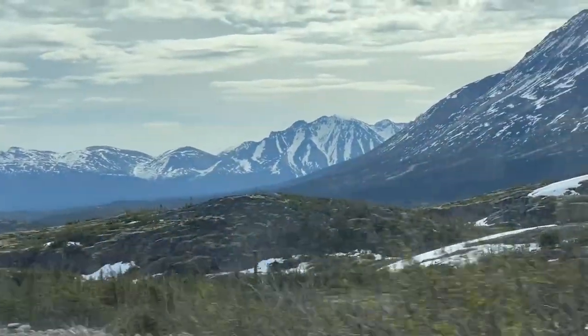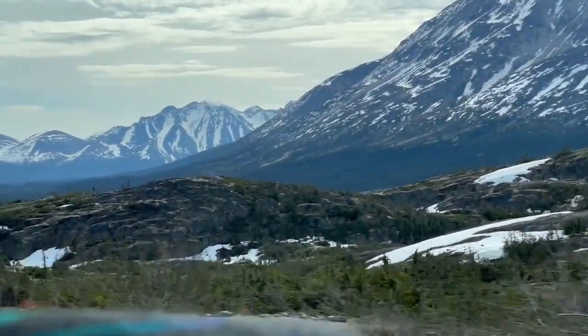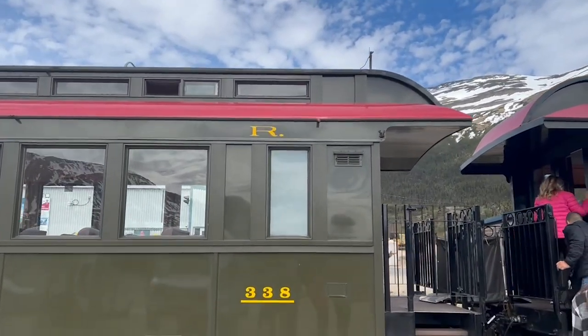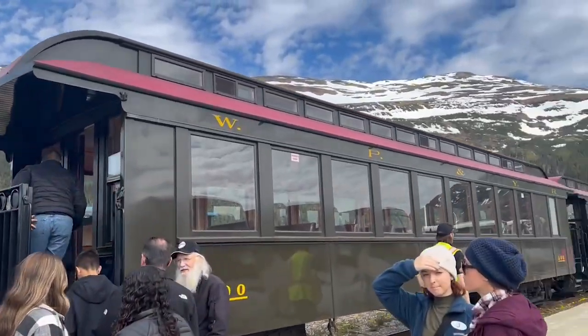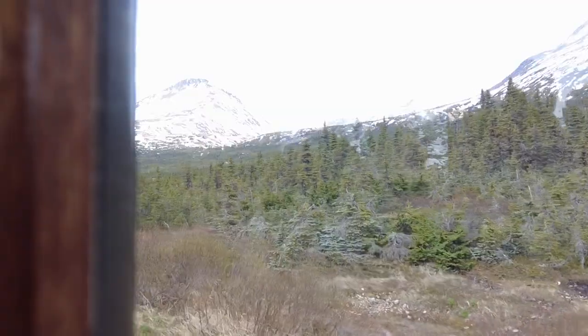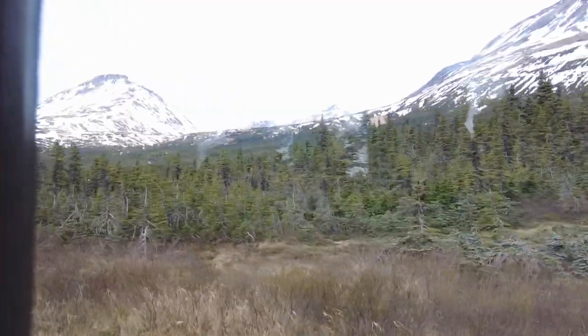After entering Canada, we had a quick stop for passport control, and then afterwards we were dropped off for our journey on the White Pass Scenic Railway. Seats inside are bench seats, and they fit two. And we were also given bottles of water for the ride.